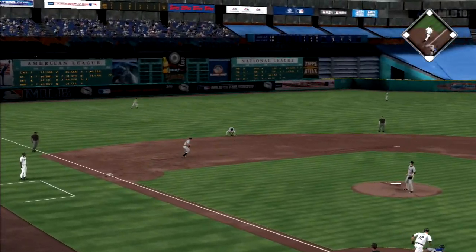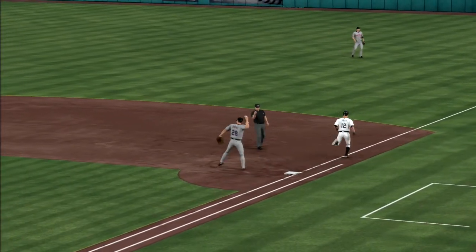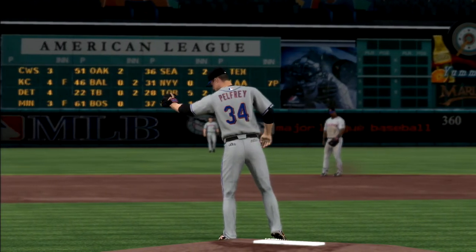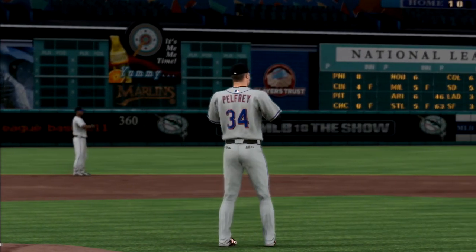Hit hard on the ground to short. Right there is Reyes. Throw to Murphy's in time, and there are 2 gone now. And that's 5 in a row now since he served up that home run to start things out. He looks to have gotten over that misstep pretty quickly.